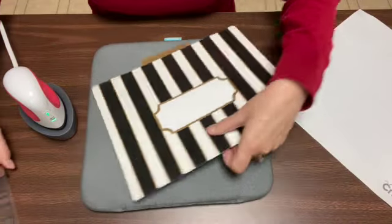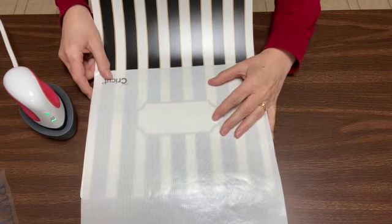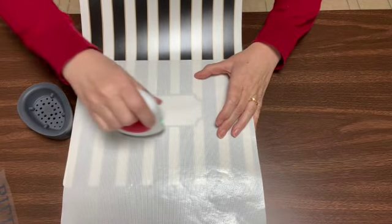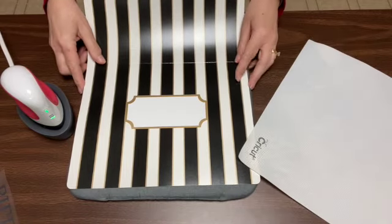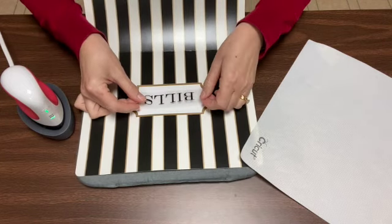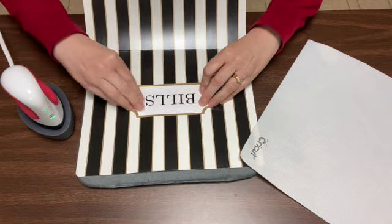What I'm going to do first is take my file folder and open it up. I'm going to take my protective sheet, put it right over it, and preheat it for 5 seconds. Just like you do with a t-shirt or any type of apparel, you need to preheat the area. Now I'm going to take that off, take my word, and center it. Because my file folder has lines, it makes it a little easier to place it evenly in the center. I'm going to press that down just a little.